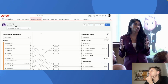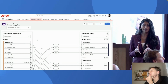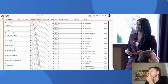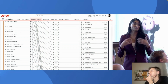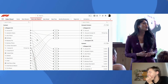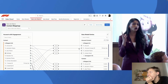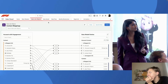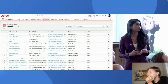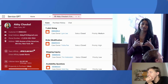So once we've connected to all of that data, we need to make sure that it's harmonized into one consistent format. Because you have data sitting in a lot of different systems. So a single fan could be represented in an IP address, in maybe a touch point with your mobile app, or maybe their Hotmail address from their college account or something like that. But they're one customer with one set of needs. So with Data Cloud, you can harmonize all of that data into one consistent view. And with that, the data is now ready for any sort of personalization that we want to start with.